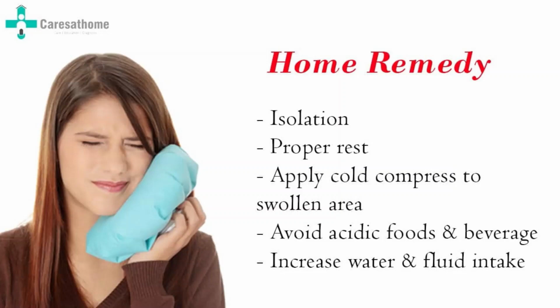Avoid foods that require a lot of chewing. Try broth-based soups or soft foods such as mashed potatoes or oatmeal. Avoid sour foods such as citrus fruits or juices which stimulate saliva production. Drink plenty of fluids.